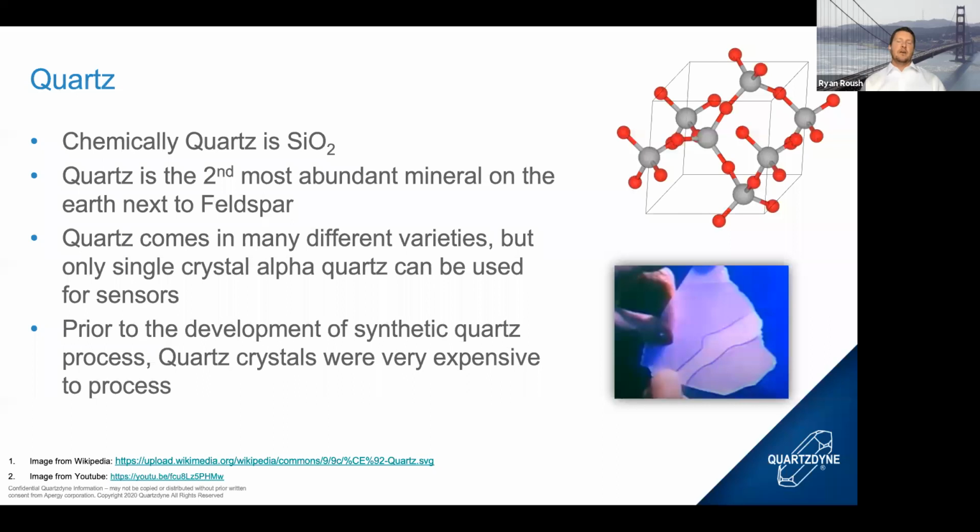And so what you're looking at is within the crystal structure, it is all one single crystal that has been grown, where a polycrystalline quartz is a bunch of quartz that is mashed together, and so it's not one single crystal. And so there's some different properties when you're working with a single crystal alpha quartz for sensors than you have for a polycrystalline quartz or any other type of quartz.